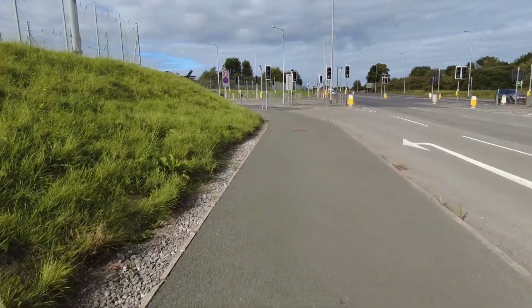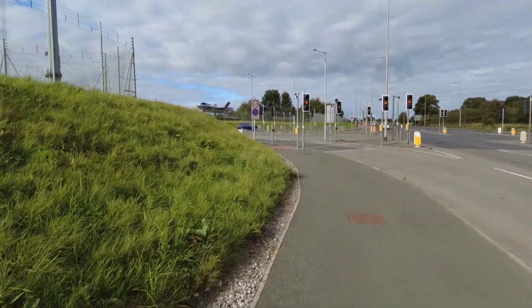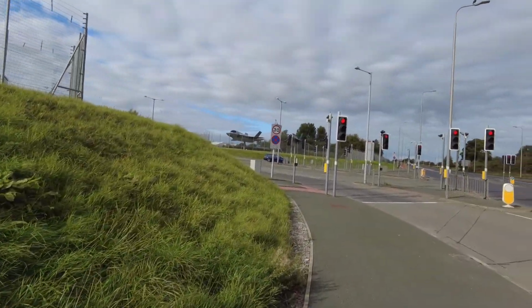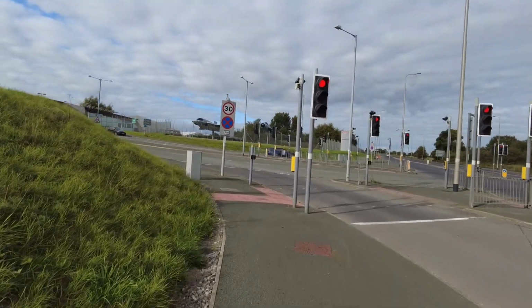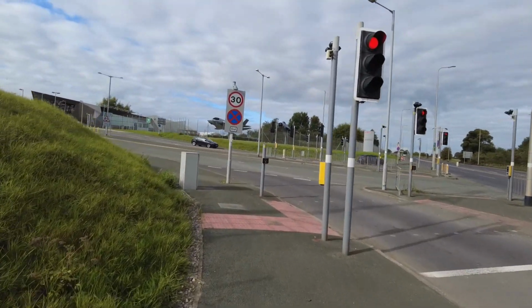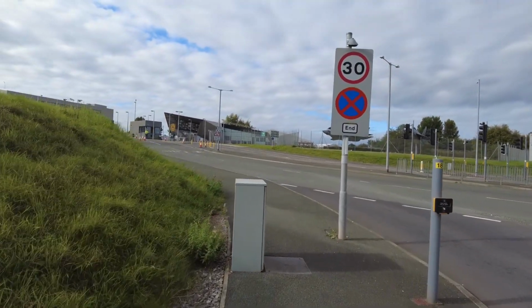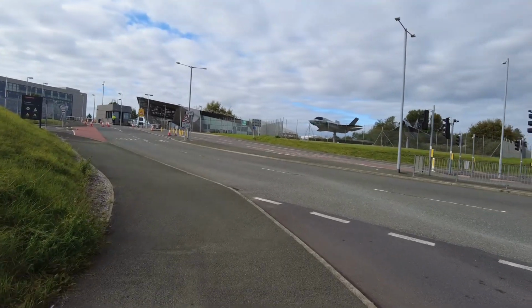Right then guys, welcome to another instalment of Northern Audits, and today we have something very special. We have BAE Systems, and look at those fighter jets over there in the distance. Now that is amazing. Now look at that building up there. Now we're going to try and get closer, and we definitely are going to take the drone over as well.